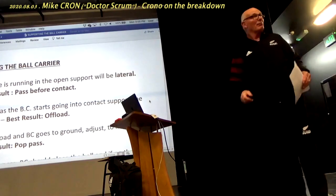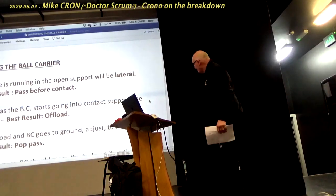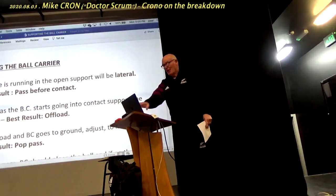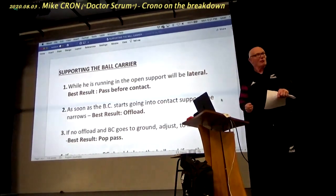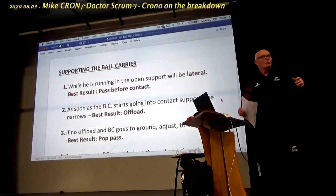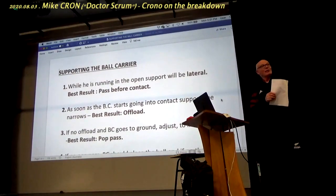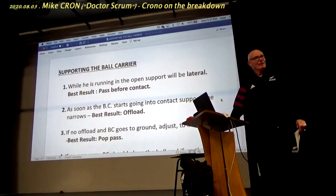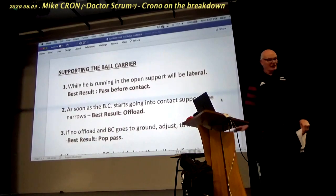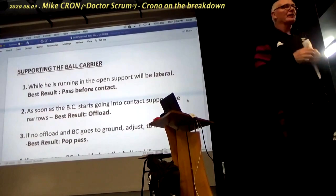You've got to be lateral because you're waiting for a pass, aren't you? Sorry, you can't see that. Okay. So while he's running, you're a support player, you're pretty lateral waiting for a pass, yeah? Number two, as soon as the ball carrier starts to go into contact, so he tucks, that changes. So what do you do next? You boys can't see that, so what do you reckon? You're a lateral player, I've got the ball, you're outside me, I tuck, I'm going into contact. What do you do next?